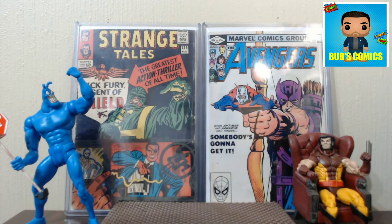We're going to do a little bit of Avengers love today. So these are some more books that I picked up from the con last weekend. Super excited to have these and a couple of signatures, so let's get into it.